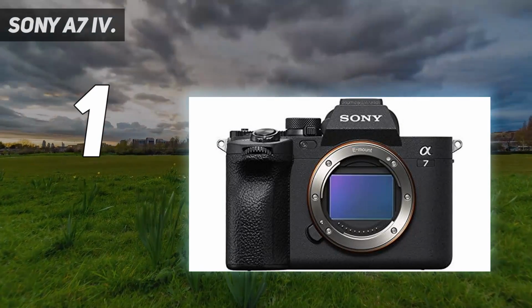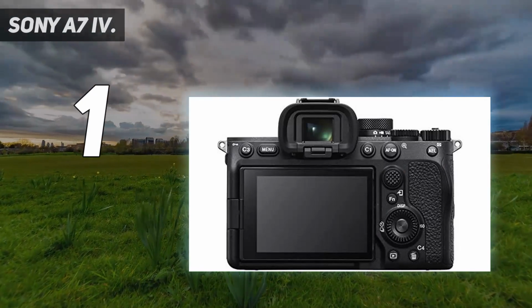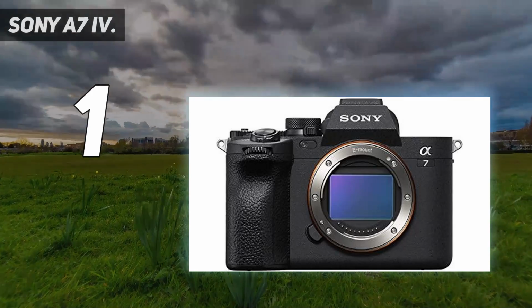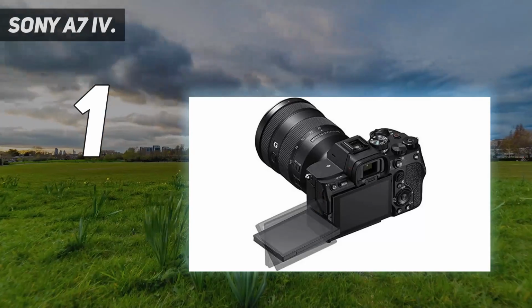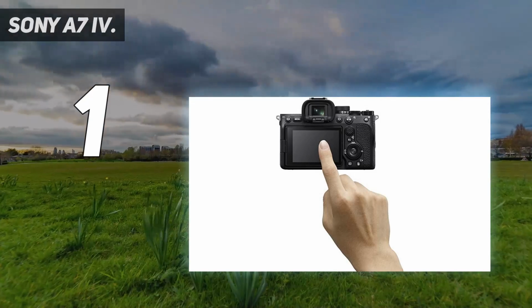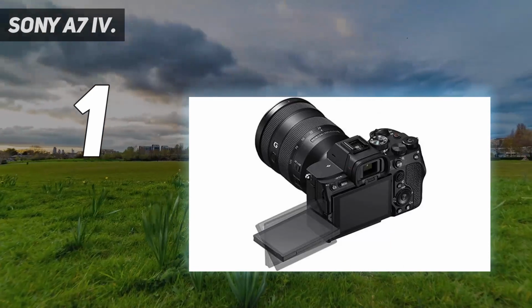A price increase means it's not quite the entry-level option that its predecessor was, but there are plenty of improvements to justify the inflation. While a new 33MP sensor doesn't dramatically improve the quality of still images, it does contribute to a versatile shooting experience that's better all round. Powered by a Bionz XR processor, this is a hybrid camera that's good in almost any situation.